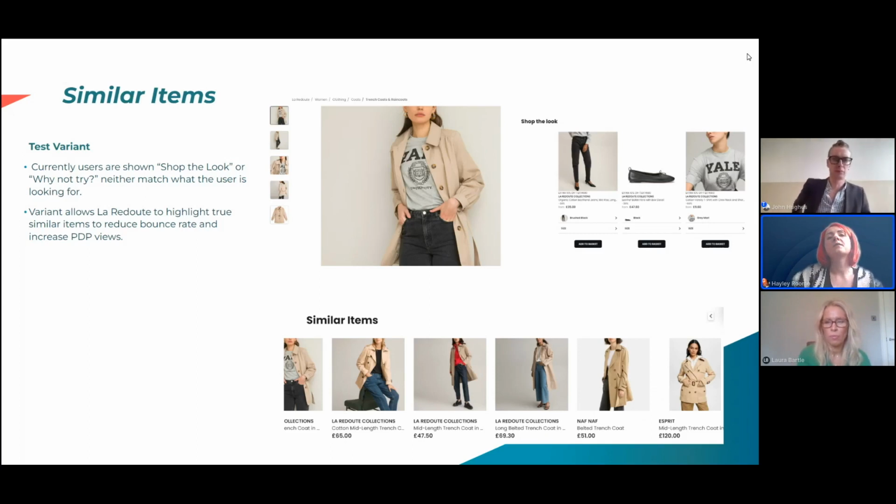So you can see here, they're looking at trench coats. The why not try showed them all different coats, like puffer jackets, longer jackets, maybe short bomber jackets, things like that. Whereas if they're looking for a trench coat, they want a trench coat. So the test here, which is currently live, is to embed the true similar items below the product image. Again, we're looking to reduce that bounce rate, that exit rate, and get them into other PDPs and products that they might prefer to the product they're currently viewing.